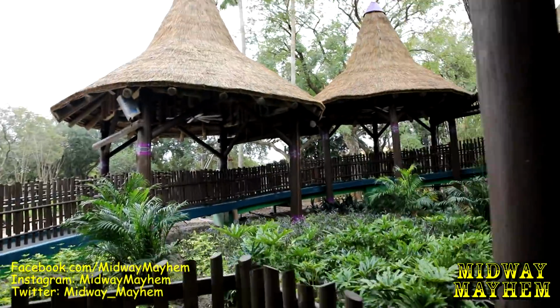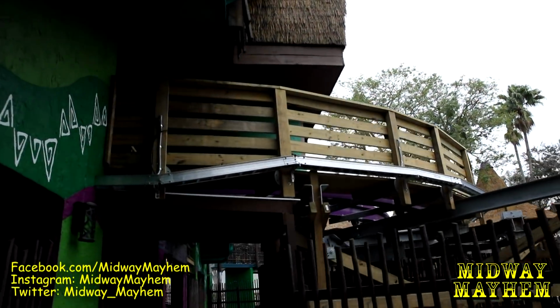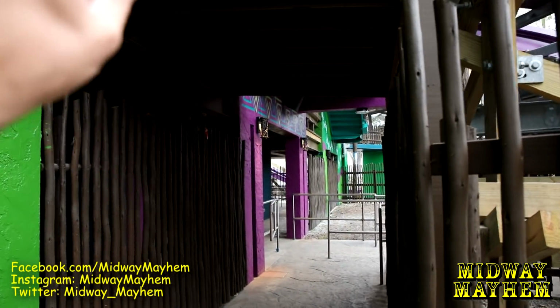Alright, so here we are, walking over by the station area again. Old queue. And voila! Track! So there's the track right there. You can see more queuing over there. As of right now, we just have a barricade, but there is tons of queuing over that direction as well.